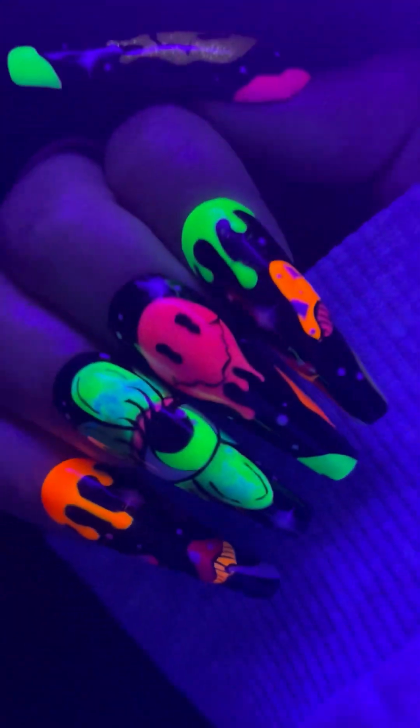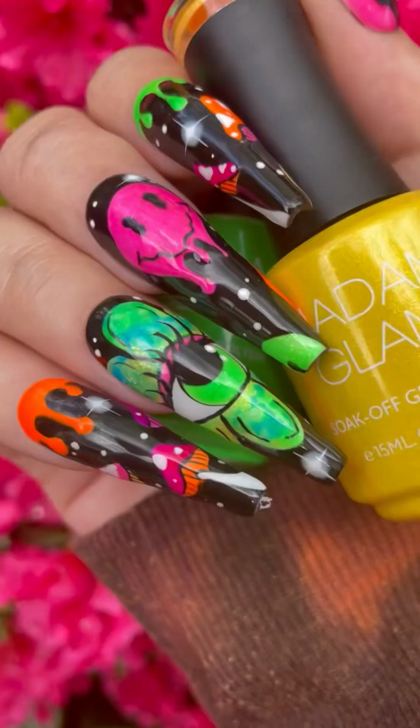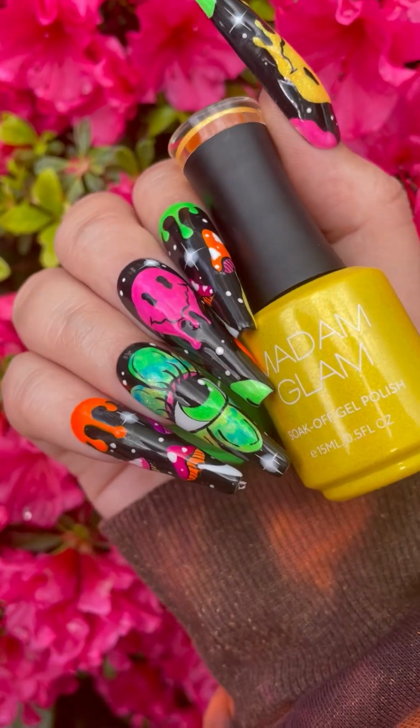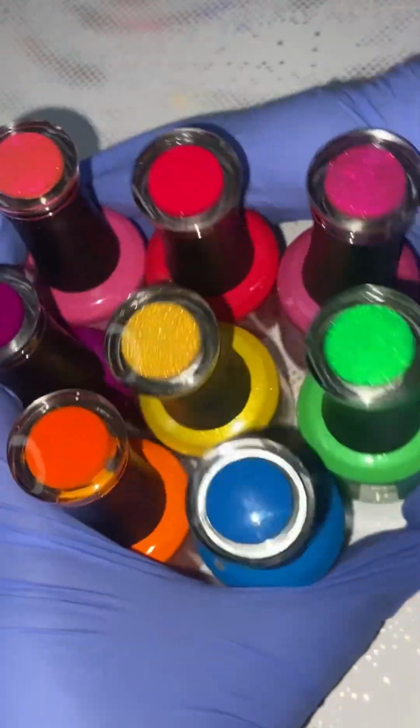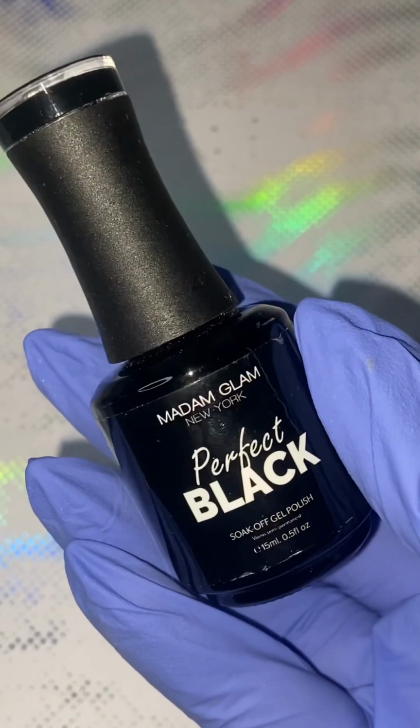It's Pride Month, and you already know what it is. Category is Neon Realness. We went down the Trippy well and we found Alice up in here. Do you see how dynamic these neons are? Without further ado, let's get into this Trippy design.